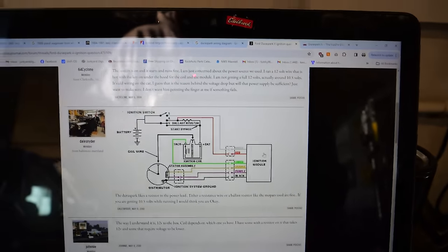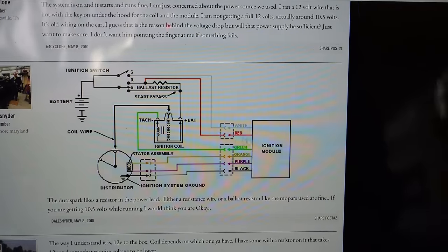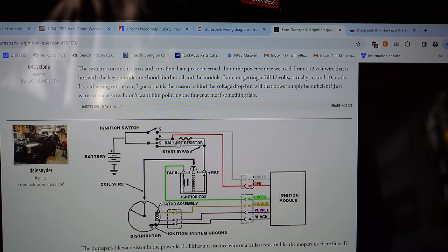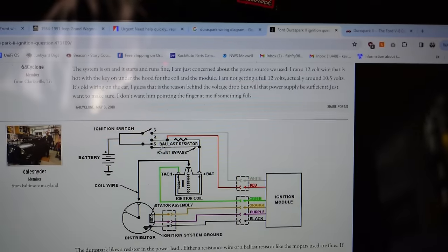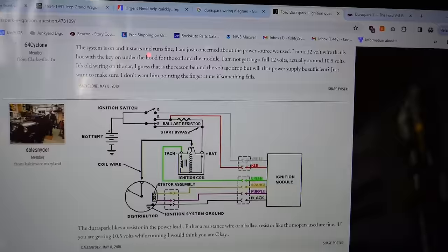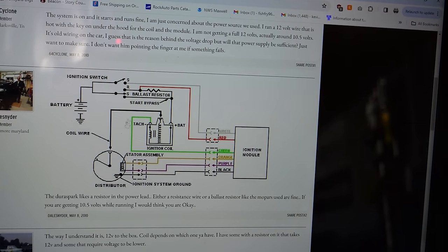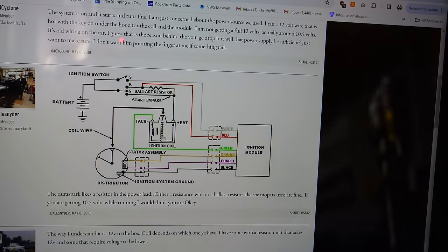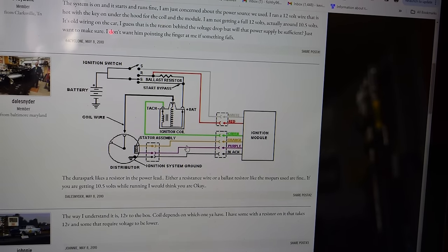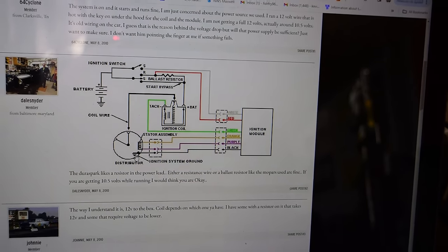Here is all of that in a drawing. As you can see, our red is our pre-resistor power in to feed the module 12 volts. The coil is fed 12 volts post-ballast resistor, except for when starting. This is the starter bypass we talked about in the starter solenoids before. The white one is a second 12-volt input for when starting. The green one is your ground wire for the coil. Then you'll have an orange, purple, and black. These colors can change a bit, but the orange and purple are going to be your AC coil that we just talked about, and the black one's just the ground inside the distributor.